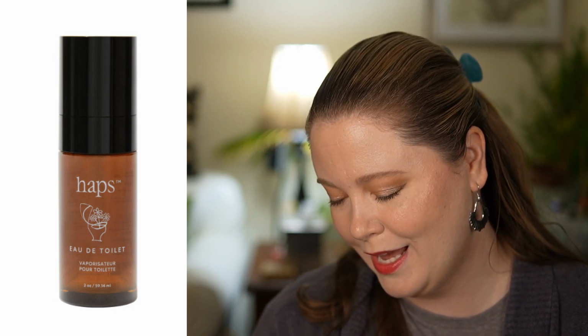I'm gonna skip on this. I don't regularly use potpourri. My husband and I have separate toilets anyway, so I am going to skip on this one. But I think it's hilarious that it has different notes, and if potpourri is something that you do use and you want something that looks a little bit more elevated, then have at it.